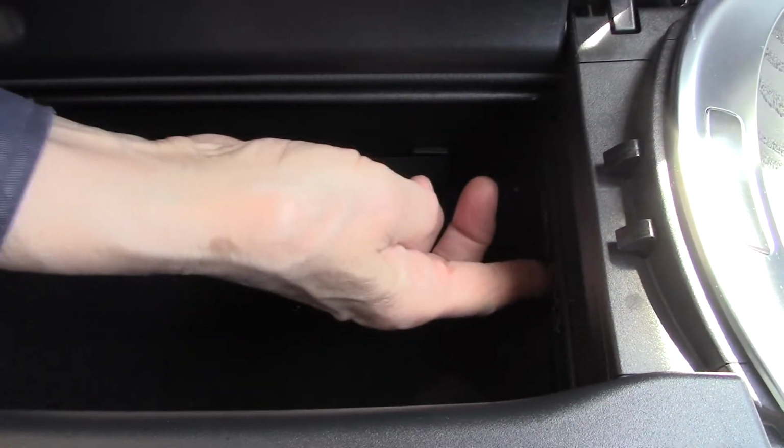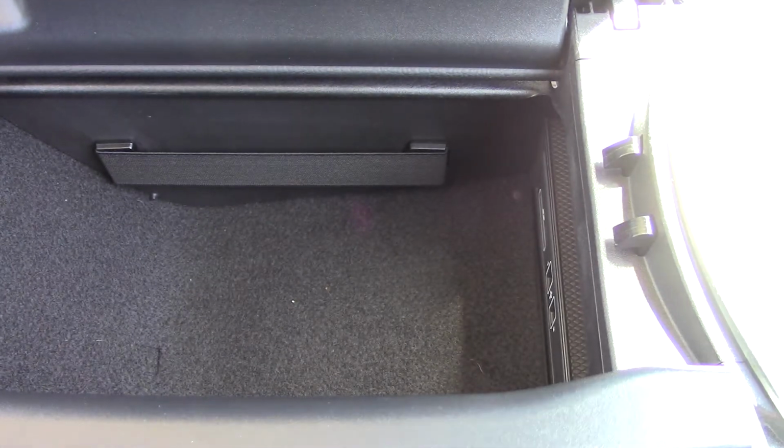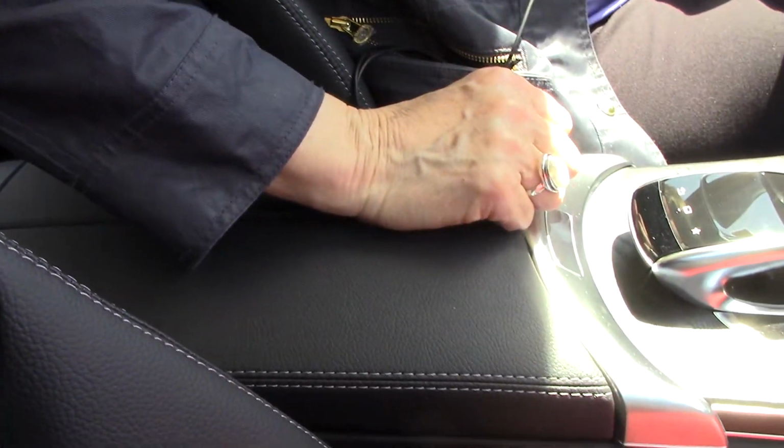You have USB ports, and you can put any kind of connecting wire that has a USB end, and whatever the other end is could perhaps go to your telephone. So this car has something they call stop start.